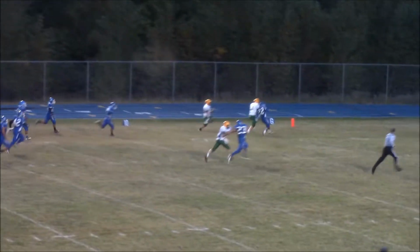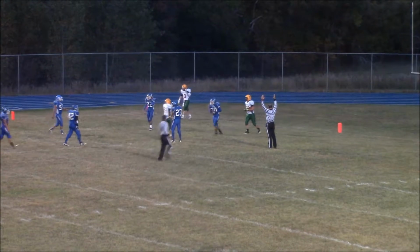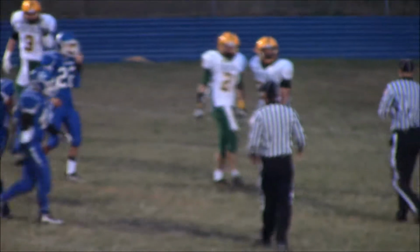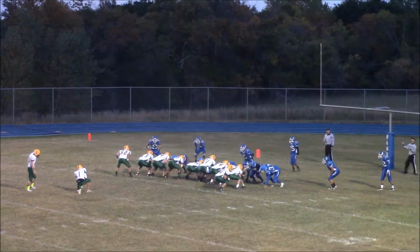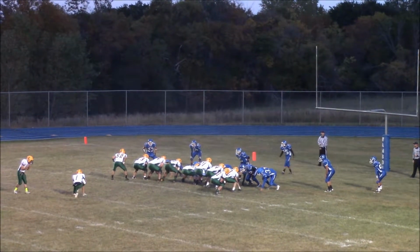One man to beat with a blocker ahead of him. And Lorenz is in for a score. First play from scrimmage, a 55-yard touchdown run for Lucas Lorenz. And he got to the corner at 16 seconds into the ball game. The Cavaliers are on the board.